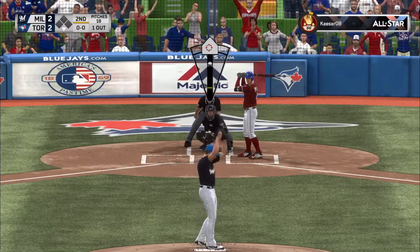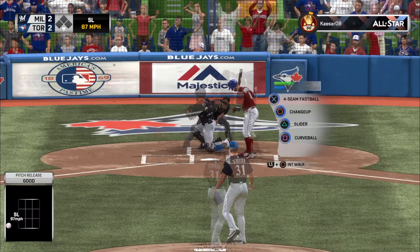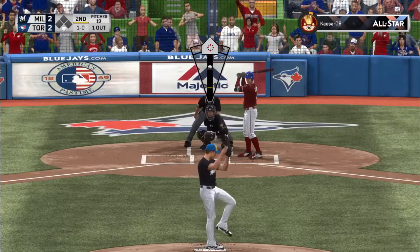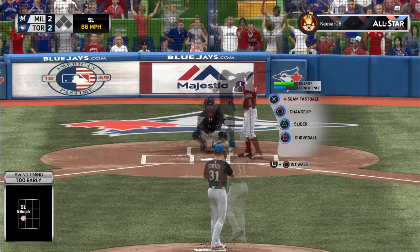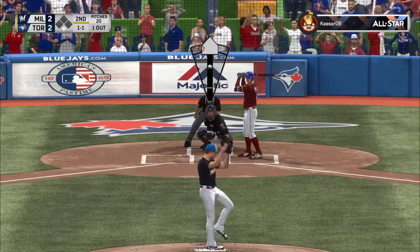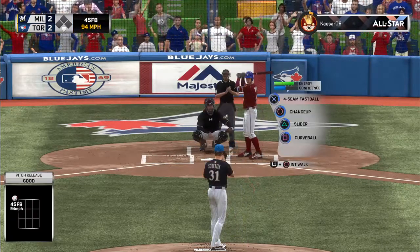Into the windup and the pitch. Here's the first pitch slider that just tails out of the zone. It's ball 1. A little over anxious that time as it's a ball and a strike. From the windup, the 1-1 pitch. And a fastball just a bit high.